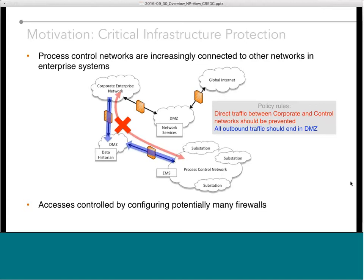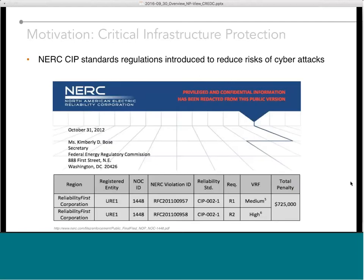In the electric industry, this trend also concerned some key stakeholders in terms of how to prevent that added connectivity from increasing the risk to the larger infrastructure. And so regulations were created, called the NERC CIP standards. CIP stands for Critical Infrastructure Protection, and NERC stands for the North American Electric Reliability Corporation. NERC is kind of the industry branch of this regulation consortium.